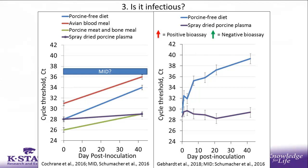Additionally, when we consider whether or not that feed or feed ingredient can become infectious and cause infection in naive populations, the data on the left is the same data that we just saw. However, we're simply looking at the first and last data point with a simple linear regression over that 42-day time span. Some work by Dr. Schumacher at K-State has determined that the minimum infectious dose in feed for porcine epidemic diarrhea virus is a 10 to the first TCID 50, which correlates within feed to a CT value of approximately 37.